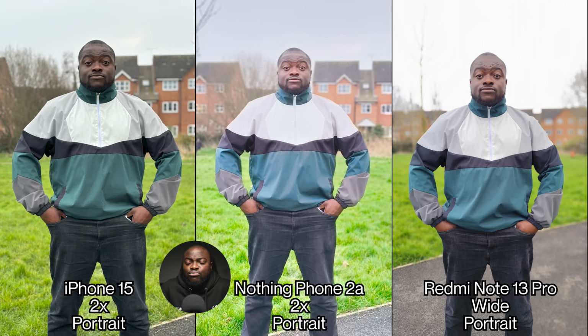Now, the Redmi Note 13 Pro doesn't have a 2x mode for the portrait mode, which is kind of strange. It should really have that there. But the other two do. And again, the dynamic range on the Nothing Phone 2a really reduces, so it loses it there. But again, focusing on the blur and the cutout effect, it still does well. Whereas with the iPhone 15, it definitely walks away with it.